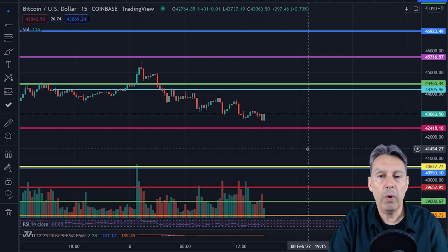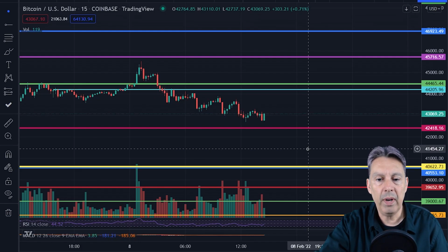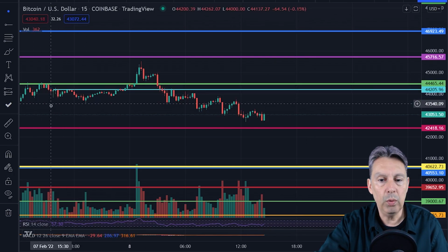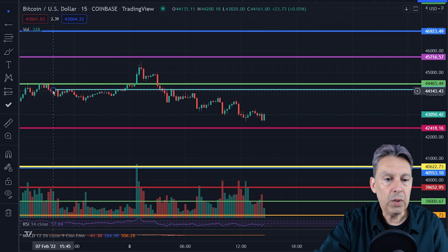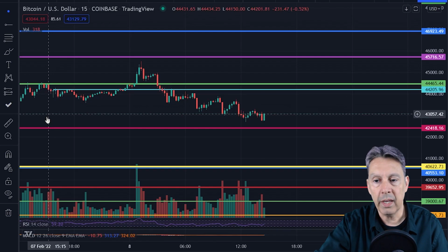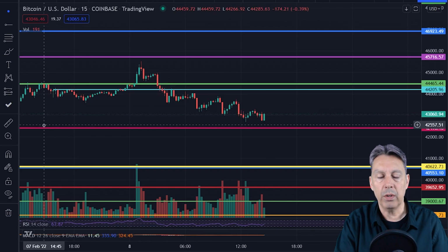So this is the Bitcoin chart for today on the 15-minute time frame. Each one of these candles represents 15 minutes. So I'm going to go back right here. You'll see this light blue line, I guess you would call it. This was yesterday's close. So this was when the market closed yesterday. Bitcoin was at about 44,205.